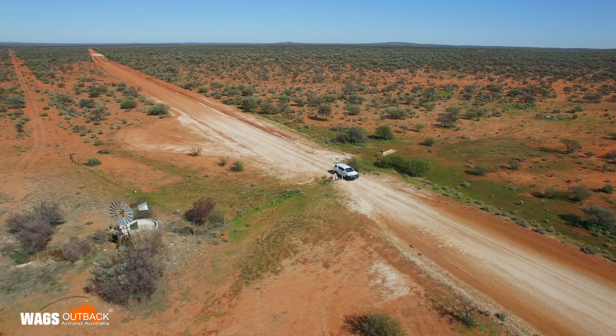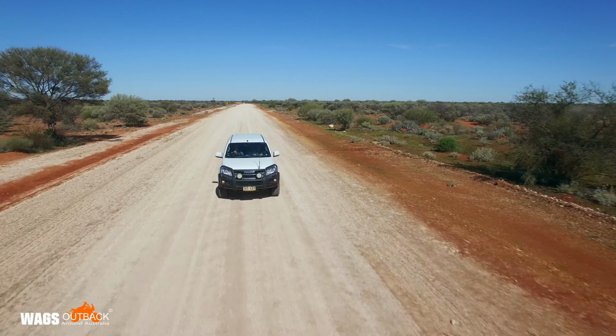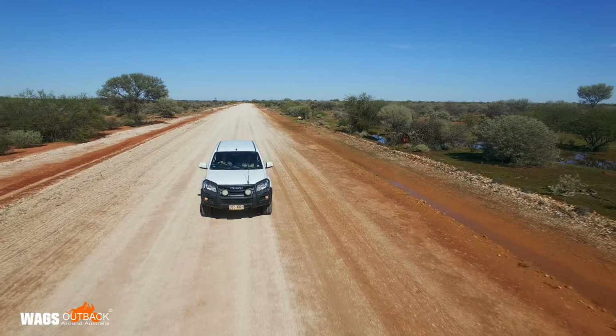After a beautiful night camping, we picked up and headed north towards Kew. No other vehicles in sight. All we could see is blue sky and rich red earth.